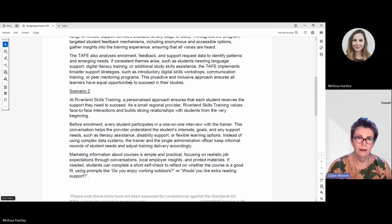This one-on-one approach really allows them to achieve the same outcome, but they're not using complex data systems to do it. The trainer and a single administration officer actually keep these records of the student's needs and address the training accordingly. Marketing information about the courses is simple, it's practical, and it focuses on the realistic job expectations through conversations, local employer insights, and there are some printed materials as well.